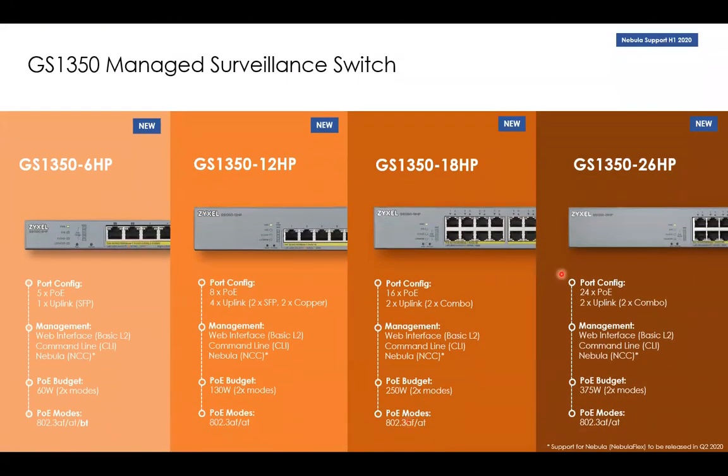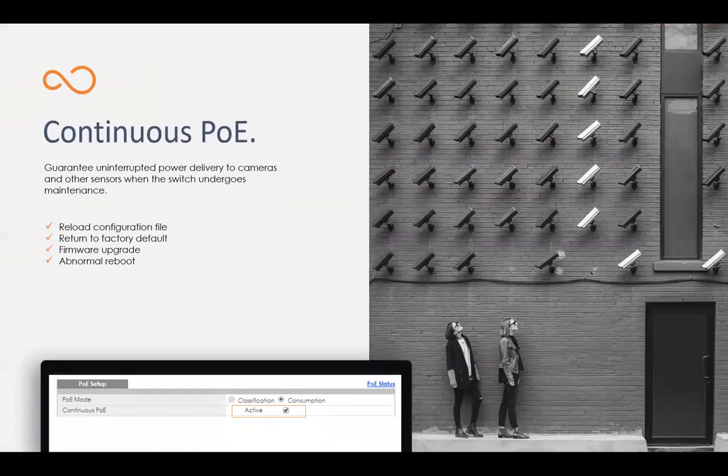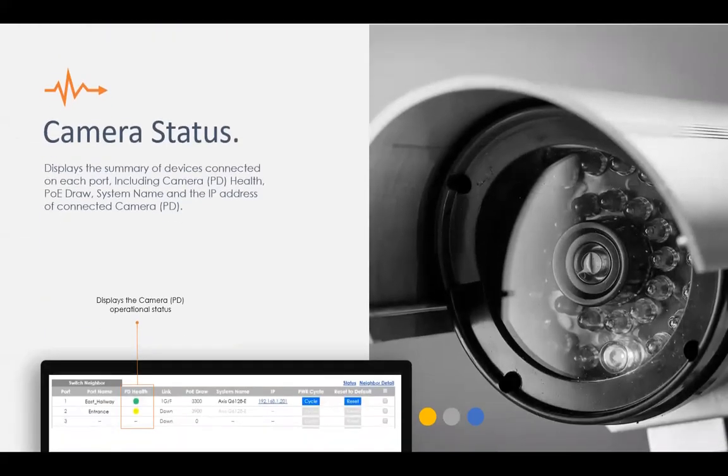Our 1350 series offers web management, offers the same 250 meter range. We offer continuous PoE. So even if the switch is rebooting for some reason, such as doing a configuration change or doing a firmware update, we will continue to offer power to the connected devices so the connected devices themselves don't go offline or don't have to then reboot when the power comes back on.